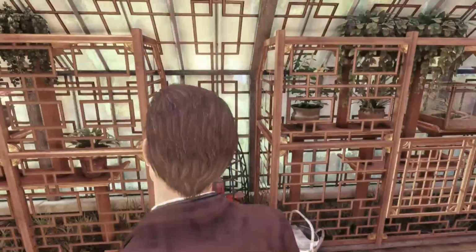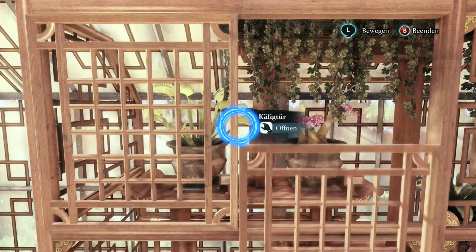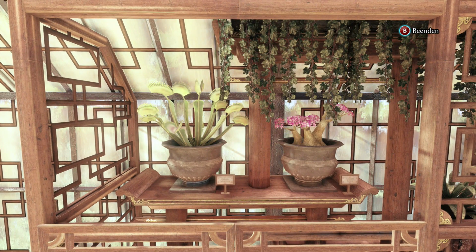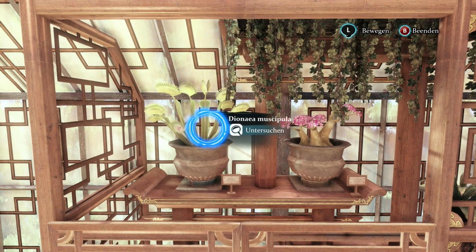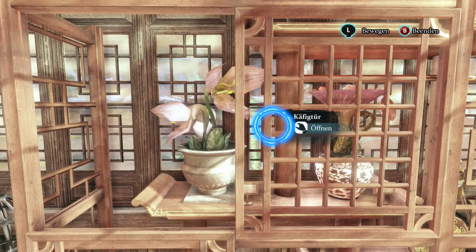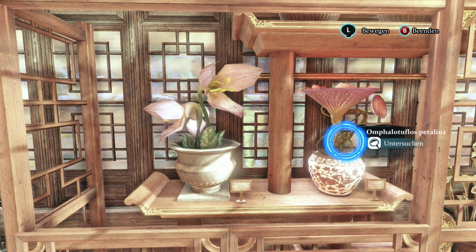Ja, danke schön. Nothing of interest. A tropical plant. Nothing of interest. Okay, auch nicht so spannend. A tropical plant. Nothing of interest.